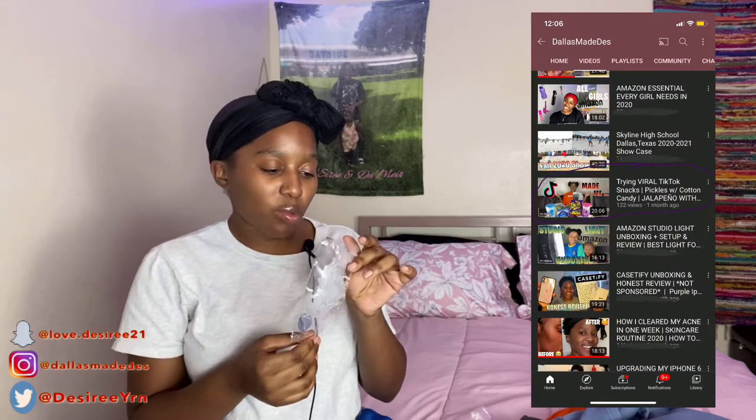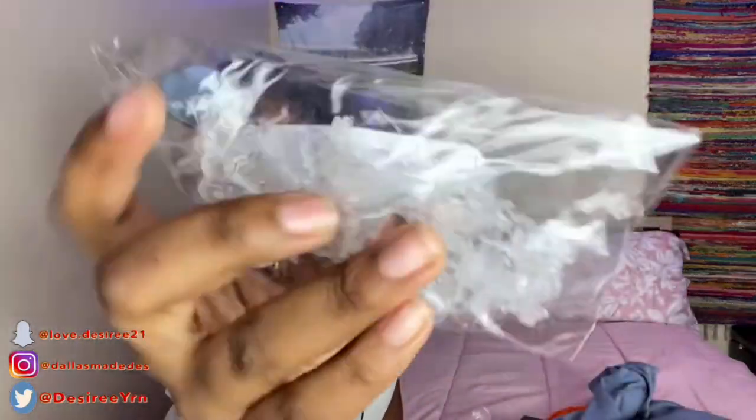These are going to be cute in two puff balls. These are so cute. They're better than what I was expecting. Comes in a clear package with the Shein logo. So I'm going to open it and give you guys an up close impression.